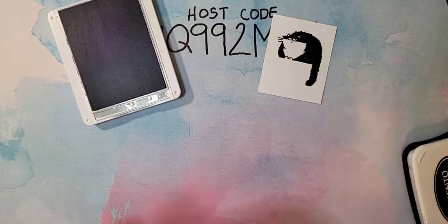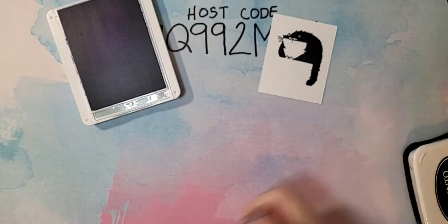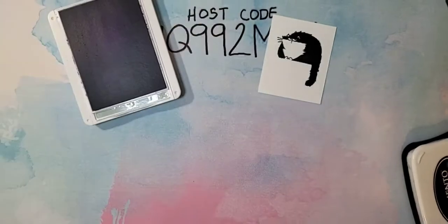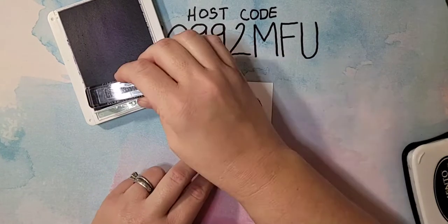Now the greeting is actually from this stamp set, from the Cutest Halloween stamp set. I'm using the Treat Yourself. The greetings in the Clever Cat stamp set are super cute. They're just kind of larger, and they just didn't fit anywhere on the box that I liked anyway. But you could absolutely use it on the box if you wanted.